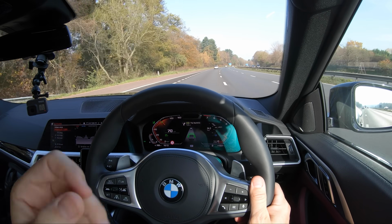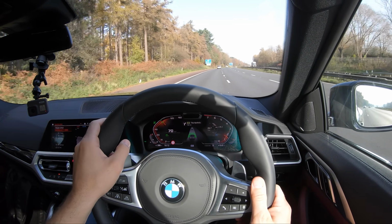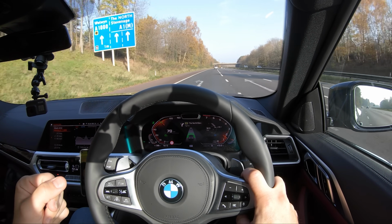So we're sitting here at 70 miles an hour, which is the UK national speed limit on dual carriageways and motorways. And at the moment, I've got active cruise control on. So what that will do is keep me at 70, and if I catch a car in front of me, it will start slowing me down using radars and stuff, unless I indicate to go around it, and then it will maintain the 70 miles an hour.